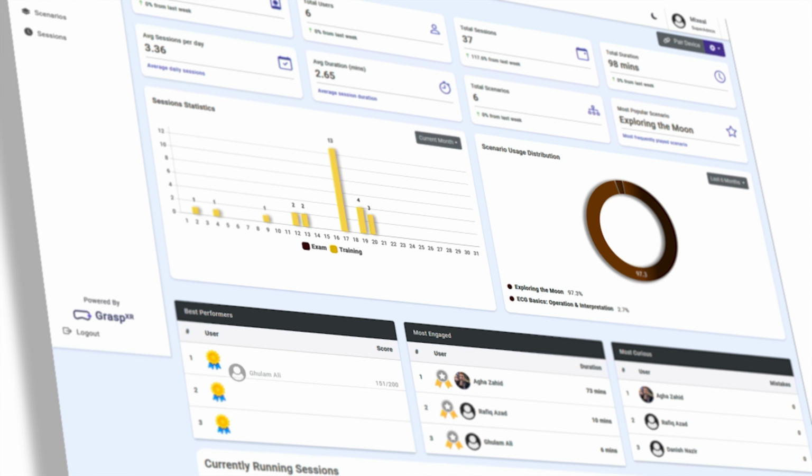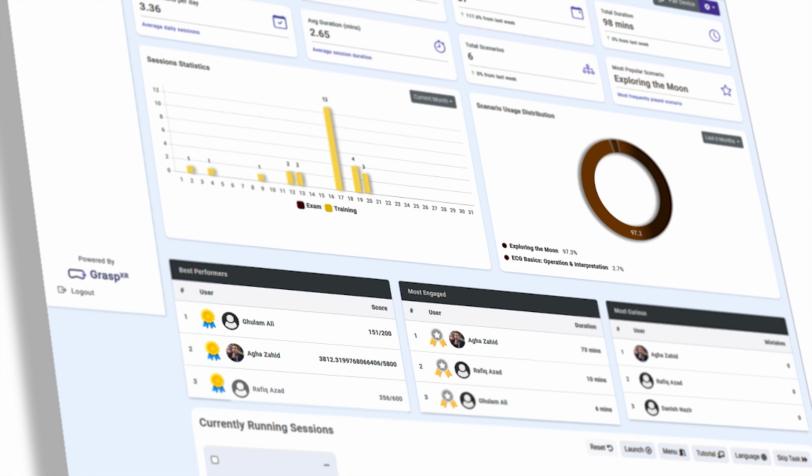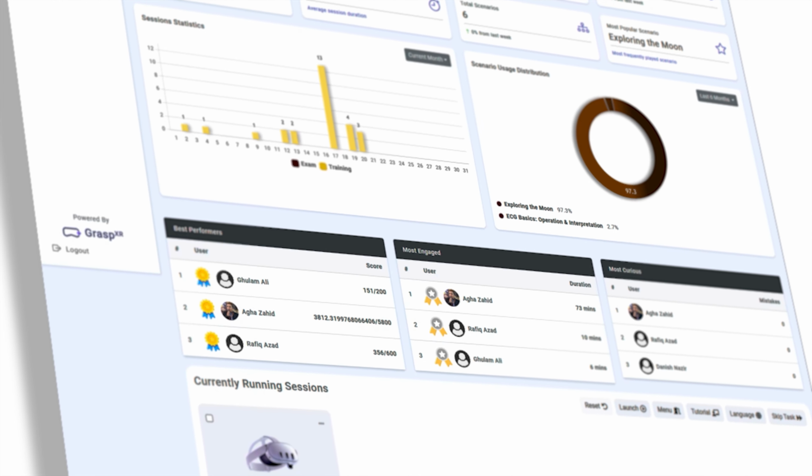Celebrate milestones with badges and bonuses. Rewards keep learners motivated and eager to explore more.